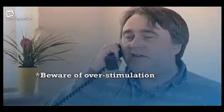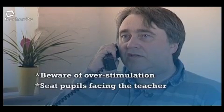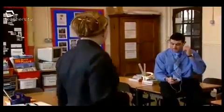Finally, I spoke to optician Ian Jordan, who claimed that too much visual stimulus can be very damaging for pupils with specific learning difficulties, and also recommended a seating plan that has all the pupils facing the teacher. I think Jamie's just about finished. Let's see what he thought. So how was that? Was that useful information, or did we open up a bit of a can of worms there? Very useful information, yeah.